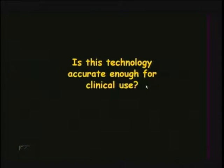So is this technology accurate enough for clinical use? I mean, that's really the question. If we go specifically by FDA labeling, we need to appreciate that none of these devices are labeled for standalone use. Meaning, number one, one still has to continue to do finger sticks to make insulin adjustments and insulin dosing. And number two, one still has to continue to calibrate these sensors, depending on the device, several times a day to keep them working accurately.